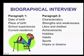Well, what I want to do now is I actually want to do an interview. We'll be doing interviews specifically in a later program, but I'm going to interview Cass. And here I've put it down, a biographical interview, and I've suggested that there should be 2 paragraphs. Paragraph 1, the date of birth, the place of birth, the school experiences, and the current residence. And paragraph 2, characteristics, strengths, likes, achievements, hobbies, habits. Now that's the one I want to mind map. So I'm going to mind map paragraph 2, and I'm going to ask Cass to tell me about herself.